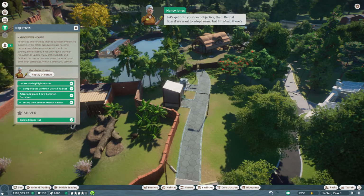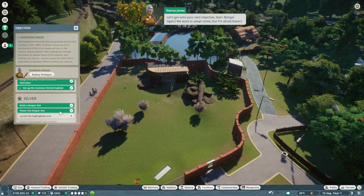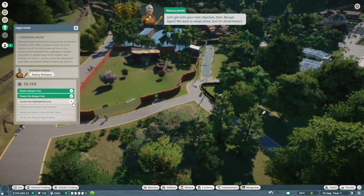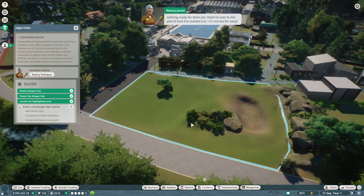Let's get on to your next objective then. Bengal tigers. We want to adopt some, but I'm afraid there's nothing ready for them yet. Head on over to the plot of land I've marked out. It's not too far away.